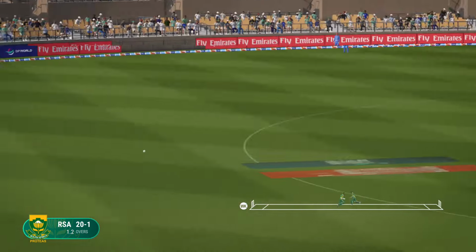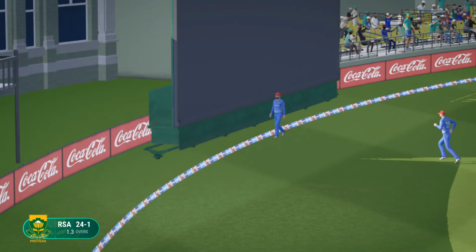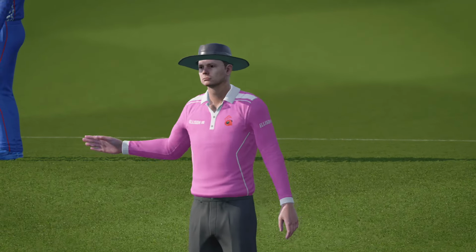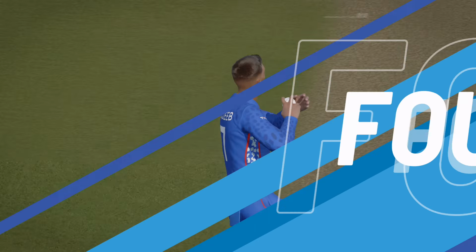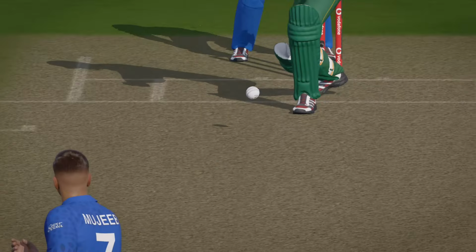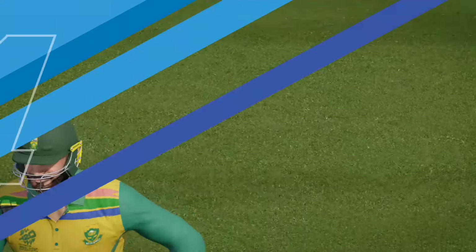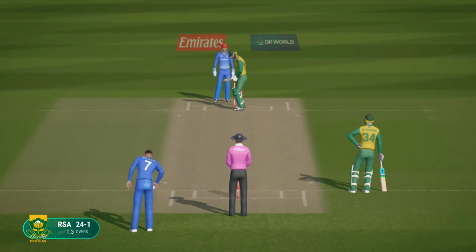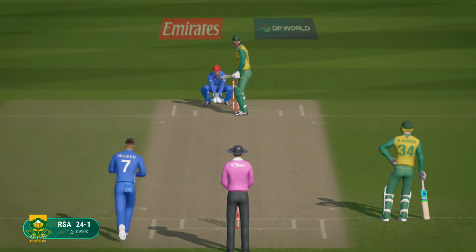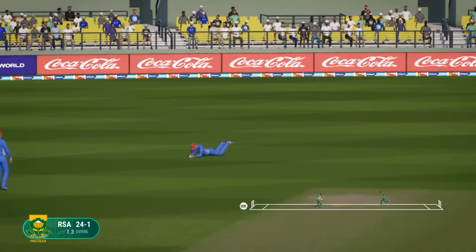Beautiful timing there off the front foot. It's racing away. The fielder out in the deep has some serious work to cut it off. Caress that nicely through the gap to the boundary. Getting nicely settled at the crease now. Would have to be very happy with that last shot. Nice shot, but straight to gully.